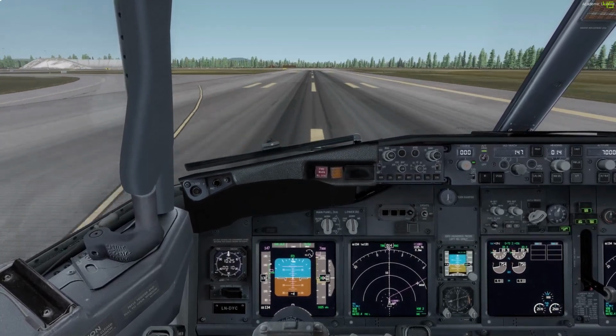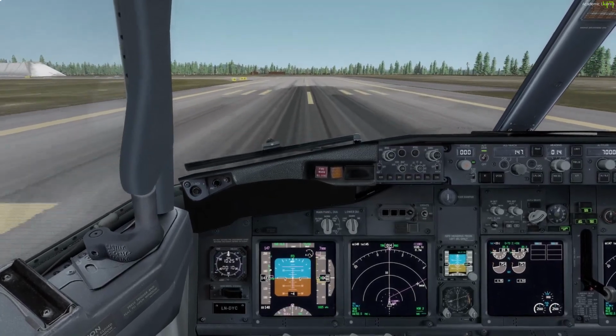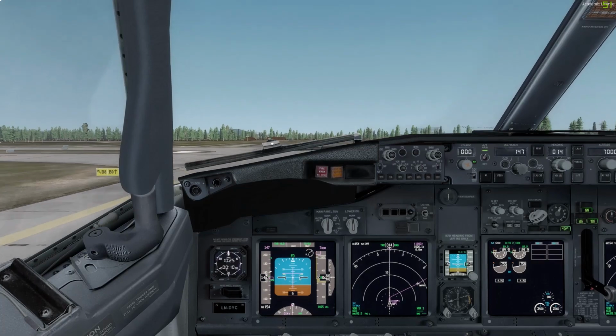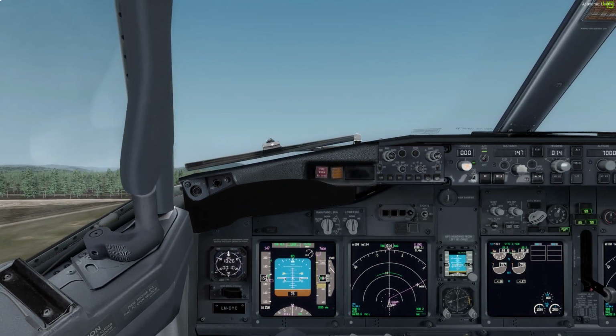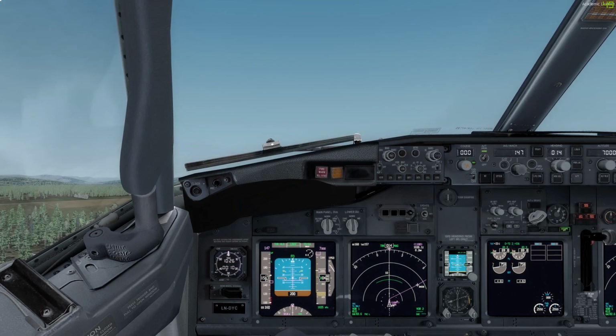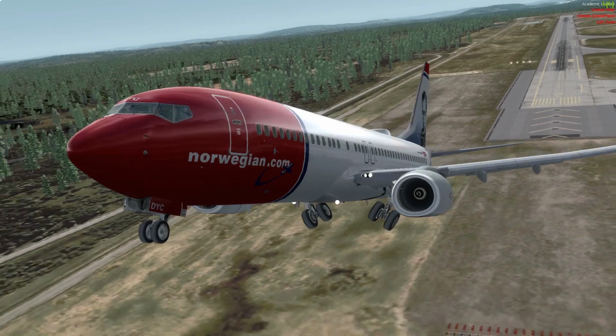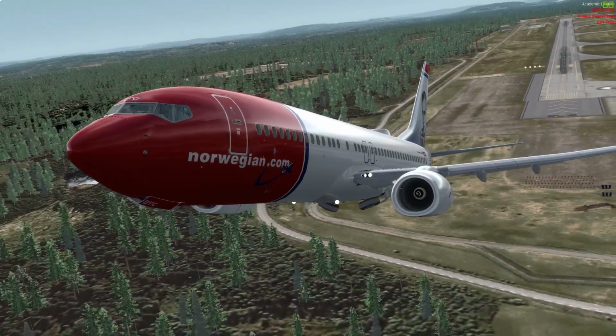Okay. This is... Okay, yeah, maybe we should have used more of the runway. We're gonna make it. V1. Rotate. V2. And we're gonna hold 15 degrees of pitch, positive rate, gear up. Quick view of the outside. Fantastic stuff. Look at that. Absolutely incredible.